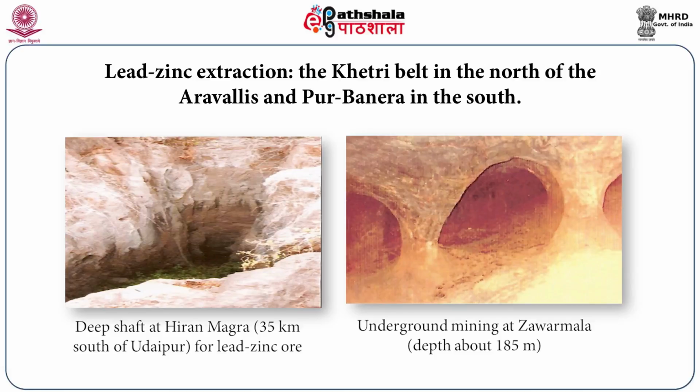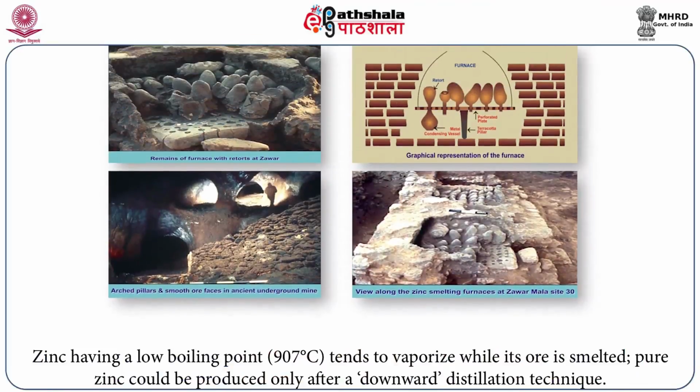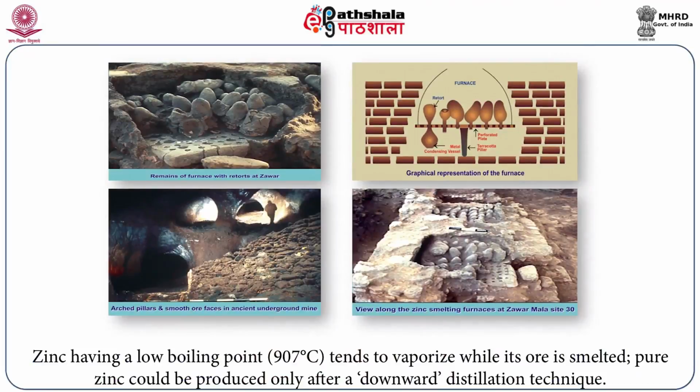Producing these kinds of ores for various finished products. Zinc technology is another important technology which emerged somewhere around the 1st millennium BCE in India, but we have evidence from a slightly later context. But from the Zawar Mala region, the excavations conducted by the MS University, Baroda, clearly indicate the downward distillation technique, because zinc has a very low boiling point and it tends to evaporate while its ore is melted. So in order to trap the vaporized zinc, they have to use a different technology.